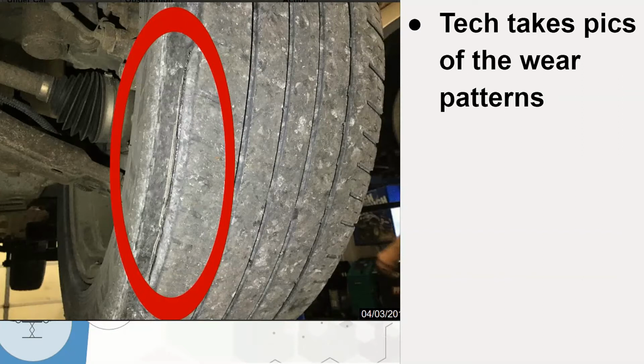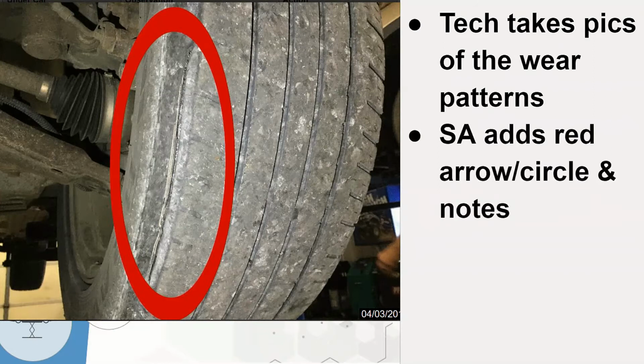So the technician's job is to make sure they take this primary picture each and every time, and that is going to be of the tread wear patterns. They're going to go ahead and put an arrow on it, or if not, the service writer is going to follow through, and they're going to make sure that it happens. And now on this particular one, for instance, I on purpose didn't go ahead and put the note in here, and we already know the service writers are responsible to do that.